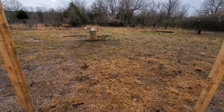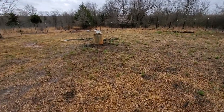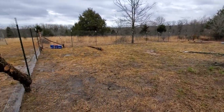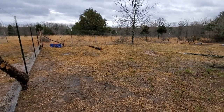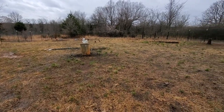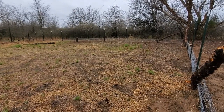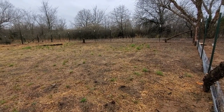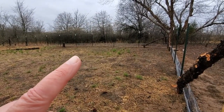Okay, now back to the fun stuff like the garden. This is our gate. And you come in. This is the garden area. It all kind of slopes downhill, which I think you can get a little bit of an idea of. I mean, I'm standing at the top. You kind of see that. I don't know if you can on camera. It is 75 feet wide and 87 feet long. So this side right here is 87 feet.